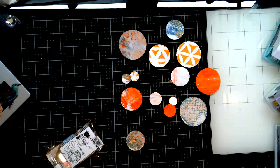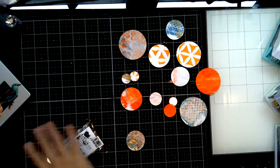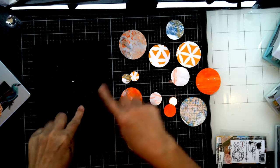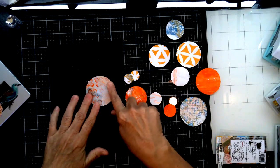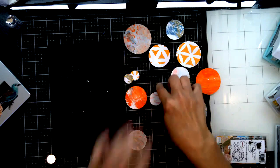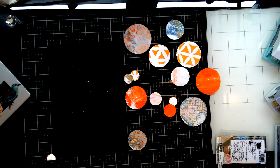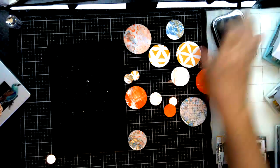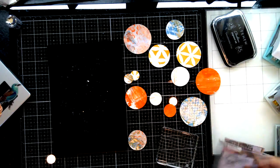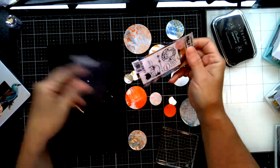I'm going to grab a block. And when I'm stamping, I do like to use something spongy. So I'll put my circle on here, and I find I get a better image that way than putting it on a hard surface. And I'm going to get some black ink. And here's a block. So let's do a couple of these.